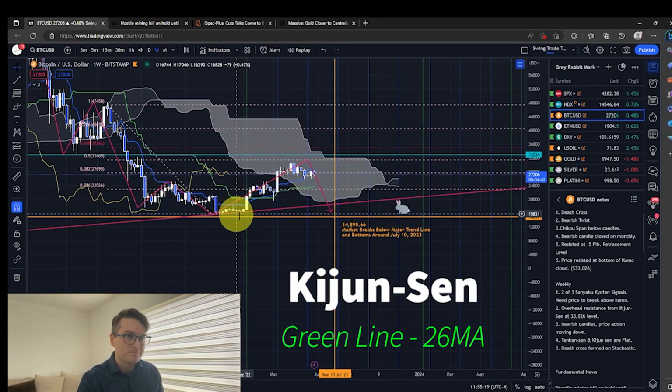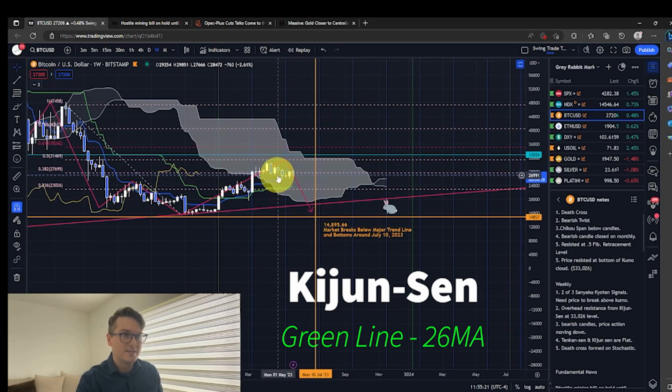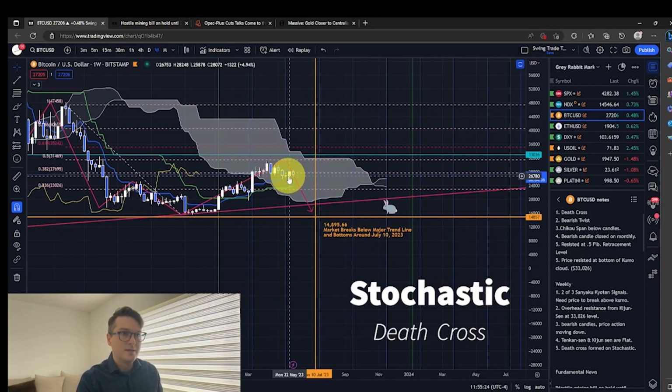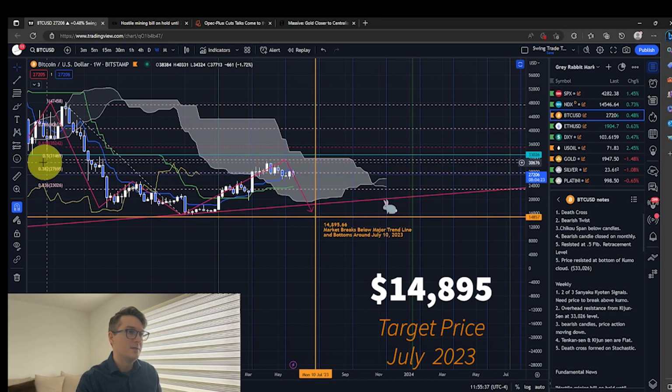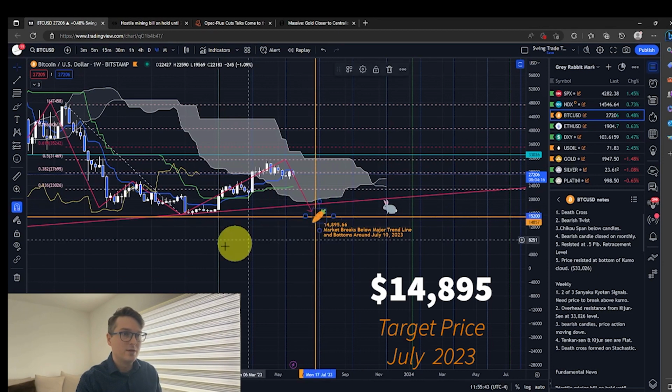So I'm expecting price to continue reversing down, and I'm expecting our next target to be the $14,895 level, which is also on this major trend line here. And that's going to be around July 2023. So that's where I expect to get the carrot right there. So keep your eyes peeled for that, guys.